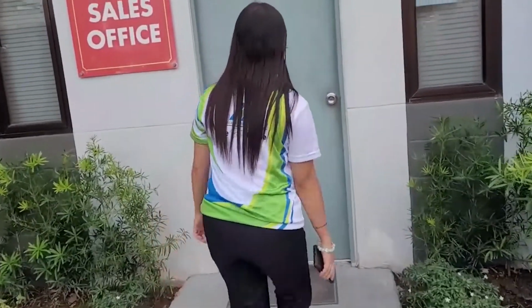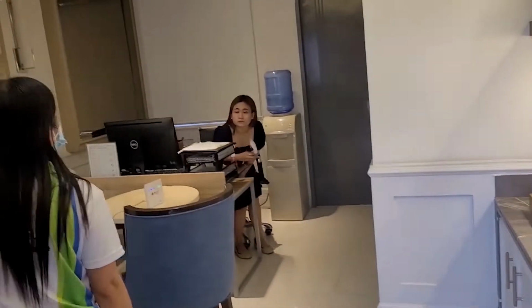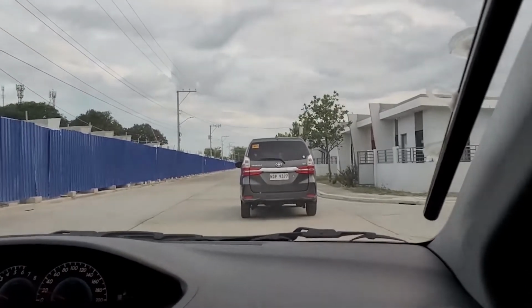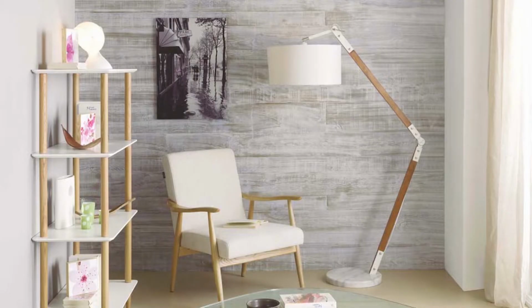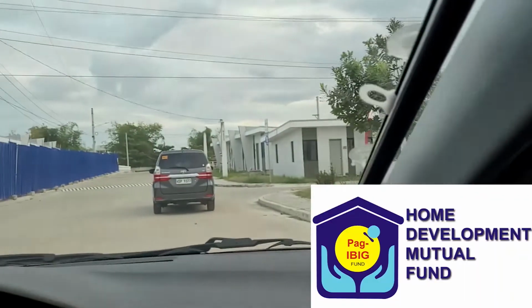Now let's proceed to the sales office. We'll be asking about the deliverable units, if we can see them. Good afternoon po. We'd like to ask about the deliverable units of our Cheerful homes. But we're not able to visit one, so it's fine. Anyway, we'll just be choosing based on the map. They're just the same, and you just have to design it. You're going to paint, you're going to have some furniture, and you can move in after a year, because that's what I did. Because I have the spread down payment, I pay monthly. On the 12th month, it will be financed through Pag-ibig.